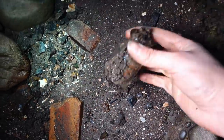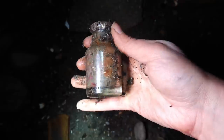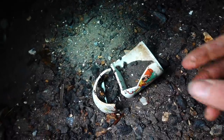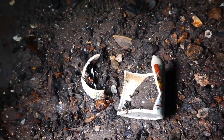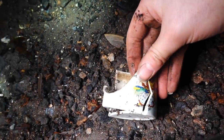Oh, that's a cute little ink bottle. That's quite cute. Oh, might take that. Might not. I've just found this mug. And it's broken, it's like a little child's mug. I can't hold the... Ooh.